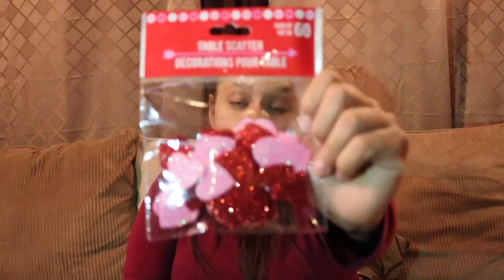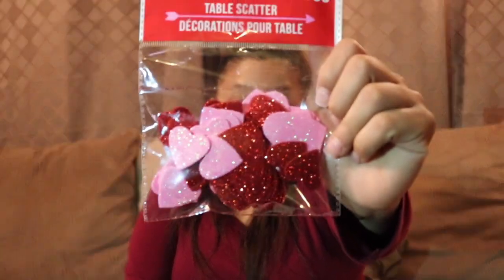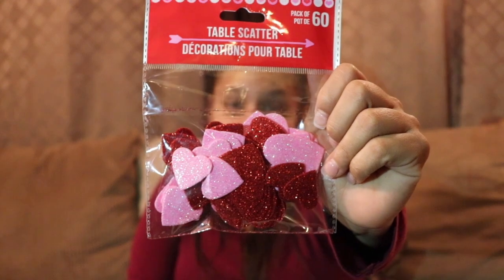I also got these table scatterers. I thought they were stickers. They're not stickers. They're table scatterers. So I'm going to keep them. I will use them with hot glue. Most likely hot glue, because usually regular glue does not stay.